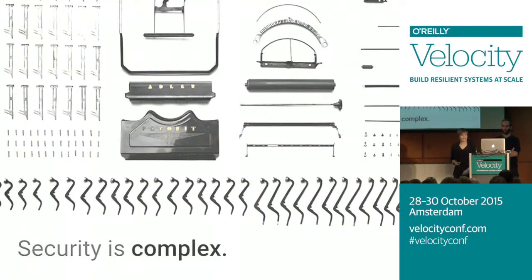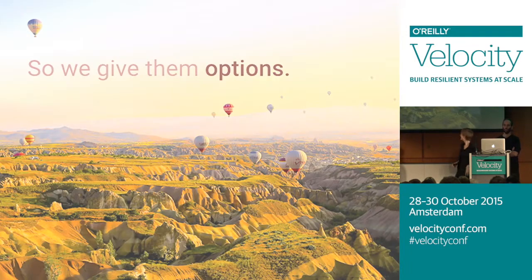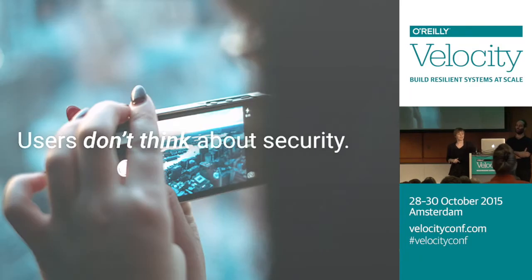And because many of us touch directly the user experience, we also know that security can be complex. As we develop our products, we want to think that our users are on our side, so we give them options. But unfortunately, users don't really think about security. They just want to get something done. That might be posting a tweet to Twitter, or it might be making a bank account transfer. But ultimately, while security might be important to them, it tends to be back of mind.